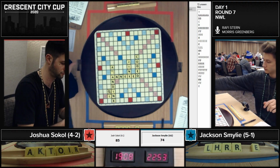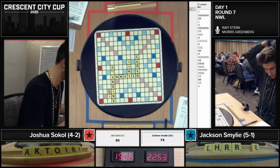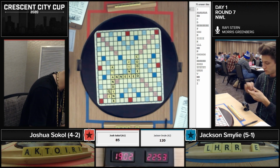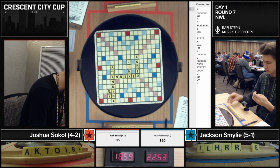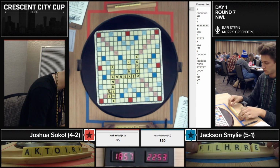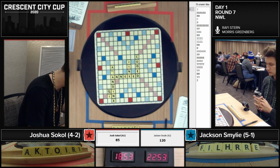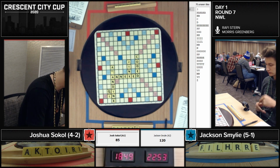And it looks like Jackson responded right away with a pretty natural play of QI both ways for a bit over 40 points. And that actually puts Jackson right back in the lead. So it's good to remember while bingos are really cool and flashy and score a lot, sometimes just scoring every turn does just as good, if not better, of a job.